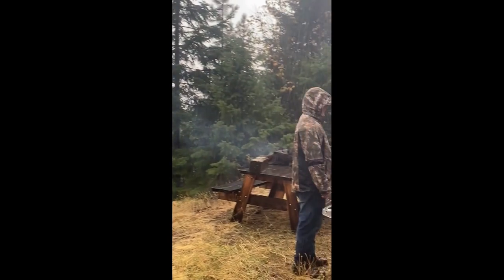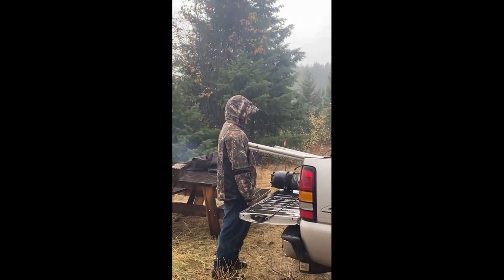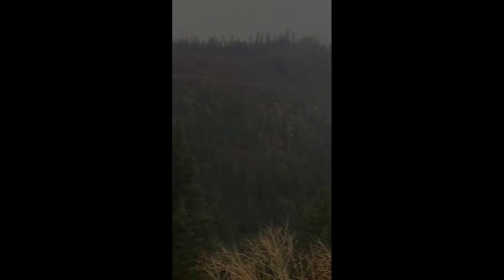And here's the guys getting set up. You can see our fire over there. They're all getting ready to go. Let's see how it goes.